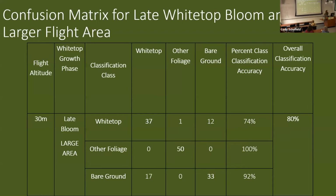And here's what that looks like for this large area. One note, we did have to increase our flight altitude to 30 meters for this analysis, just because we were not able to fly all of it on one battery otherwise. So with this one, our overall classification accuracy was 80%, with a greatly decreased classification accuracy for whitetop, 74% compared to 96% of our training samples and the other best classifications.